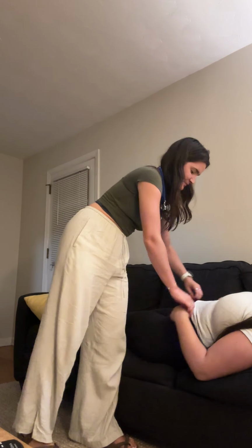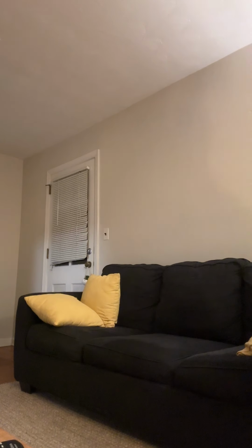You can sit up. Okay, you can come back over to the chair. Now I'm going to be doing upper, let me move my camera, sorry. Is that good? Okay. Now I'm going to be looking at upper and lower extremities.